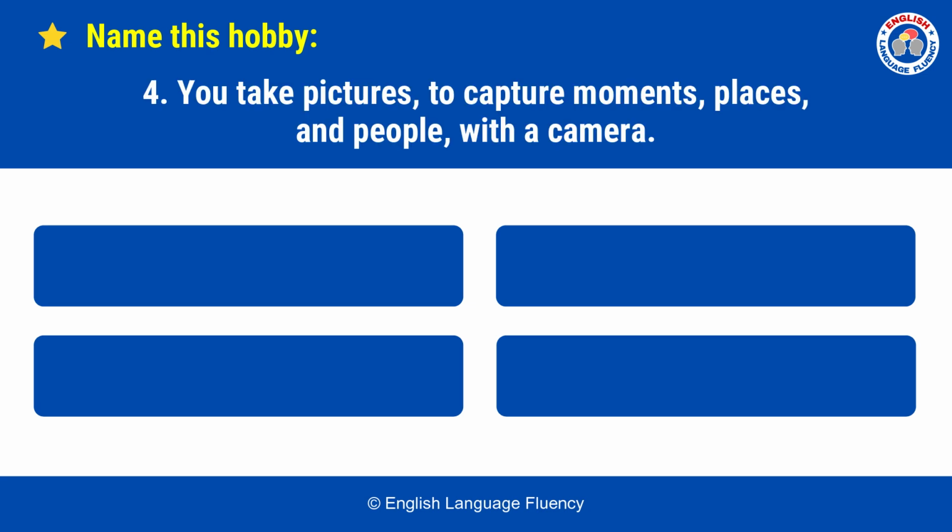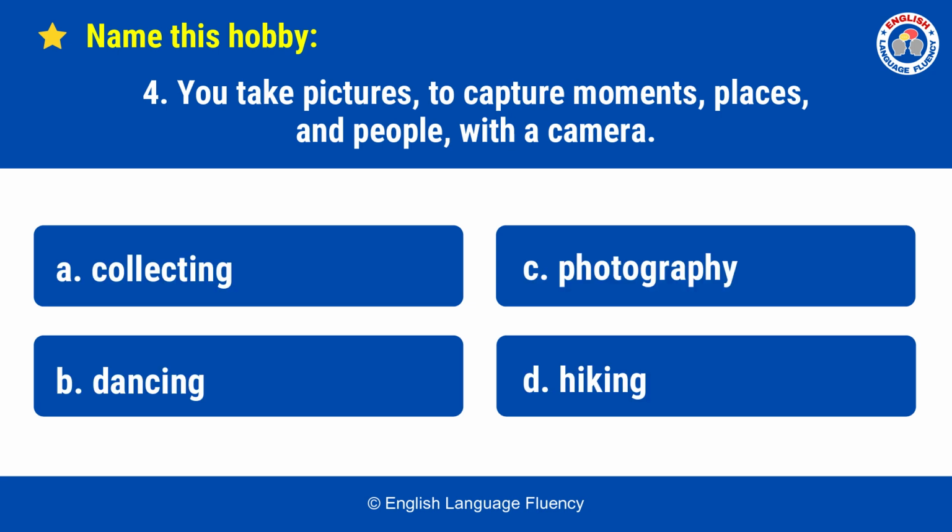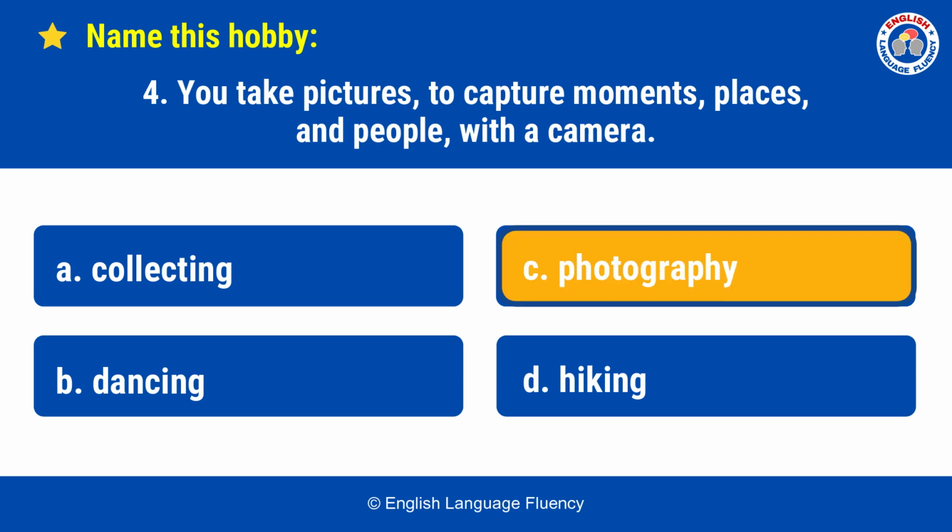Number 4. You take pictures to capture moments, places, and people with a camera. A. Collecting. B. Dancing. C. Photography. D. Hiking. The correct answer is C. Photography.